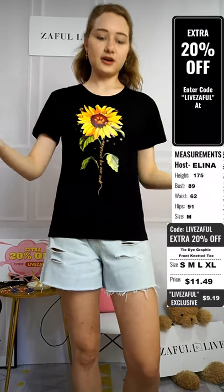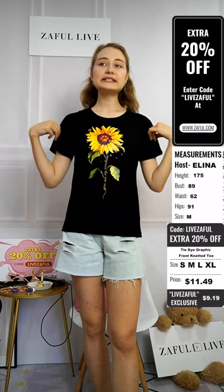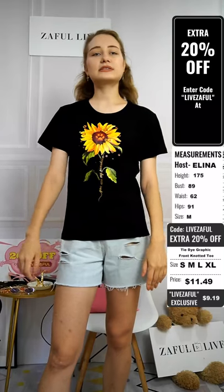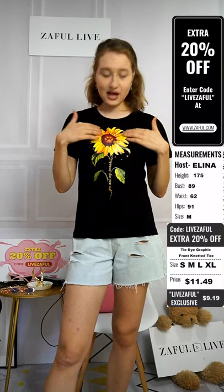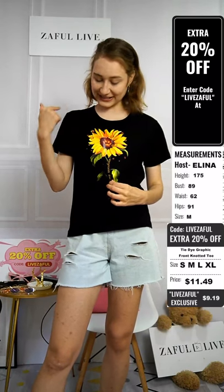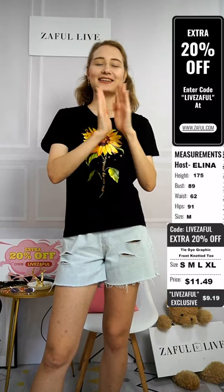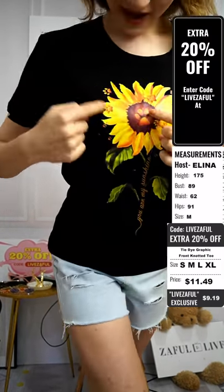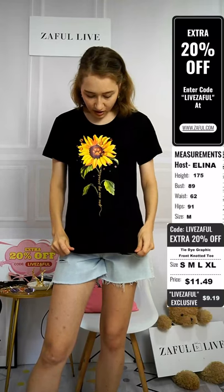I'm wearing right now this short sleeve 3D sunflower print tee. Like an ordinary casual t-shirt with a nice sunflower. And actually this graffiti has such a cute thing, like a cat's feet. You know when a cat puts their feet somewhere. I will show you, such a cute one. And a big sunflower with green leaves.